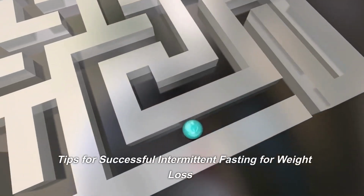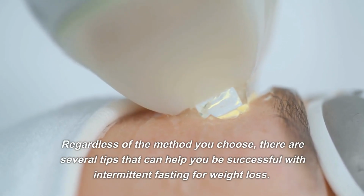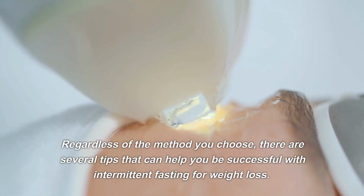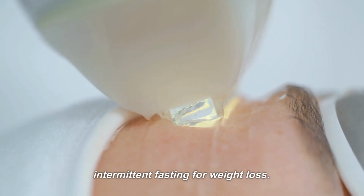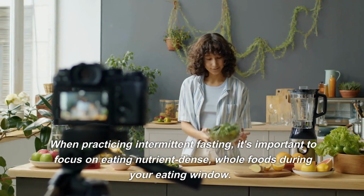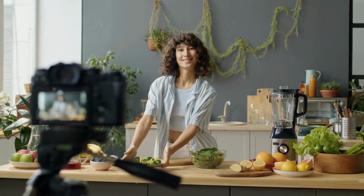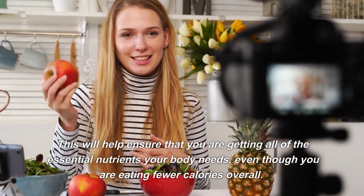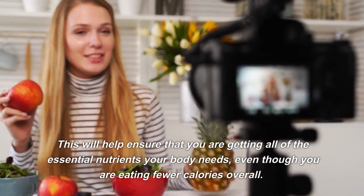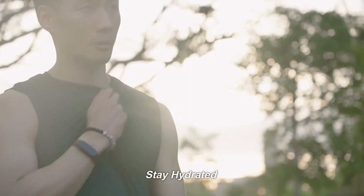Tips for successful intermittent fasting for weight loss. Regardless of the method you choose, there are several tips that can help you be successful with intermittent fasting for weight loss. Focus on whole foods. When practicing intermittent fasting, it's important to focus on eating nutrient-dense, whole foods during your eating window. This will help ensure that you are getting all of the essential nutrients your body needs, even though you are eating fewer calories overall.